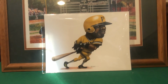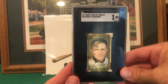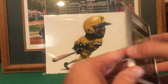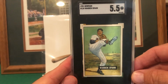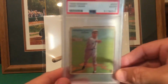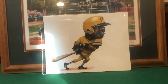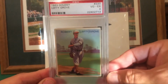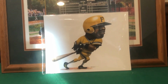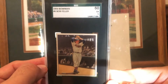And then I went old school with the Hall of Famers. So we got Christy Mathewson we're gonna throw at you. And we can come in with a lefty. We can come in with Warren Spahn. A couple Goudeys here for you. Dizzy Dean. Coming back with another lefty, Lefty Grove. And then last player, again, to honor Scott's Cleveland Indians, this beautiful 1950 Bob Feller.